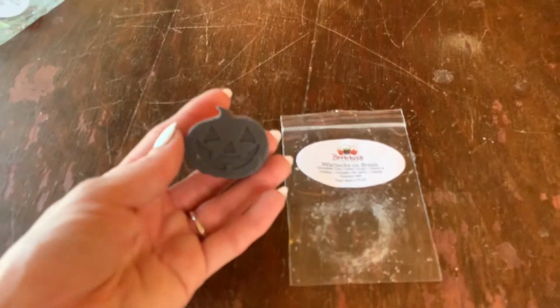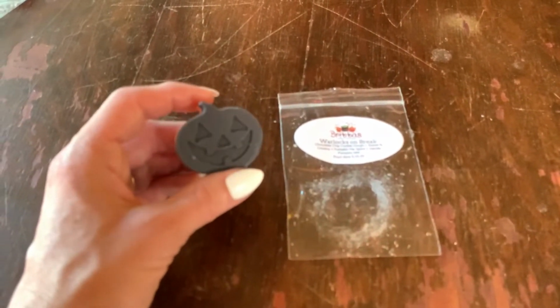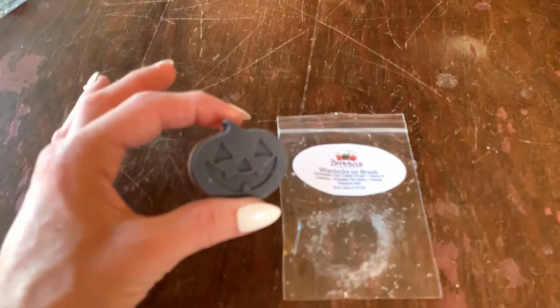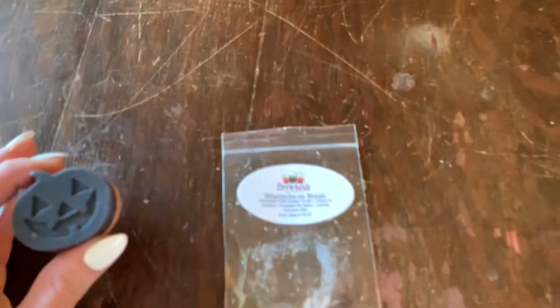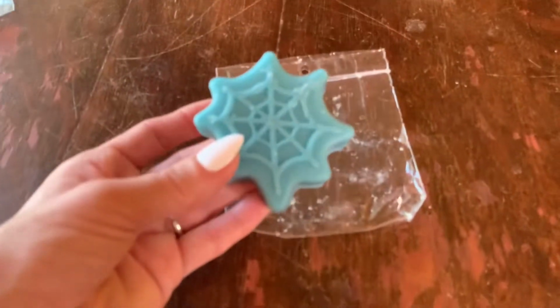If you're a fan of those pumpkin pie spicy type fragrances, but maybe not an intense spice, definitely check this one out. Definitely has a fall feel. Of all the ones that I smelt today, this one really has the most fall-ish vibe, and that was Warlocks on Break.